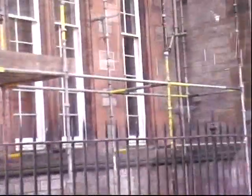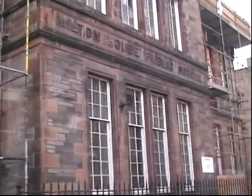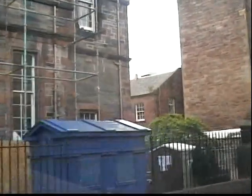Over here on our left front is Milton House Public School. And here in Scotland, a public school is public. Not private like it is in England. That's called Milton House because John Milton, the blind English poet, lived in a house on that site. And he wrote a very moving poem about his blindness, in which he apologised to God, saying, "They also serve who only stand and wait."